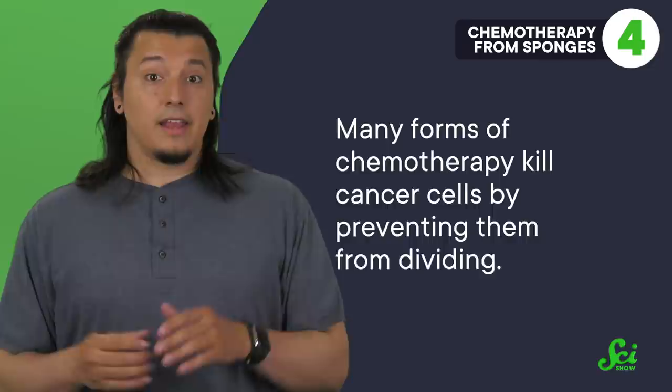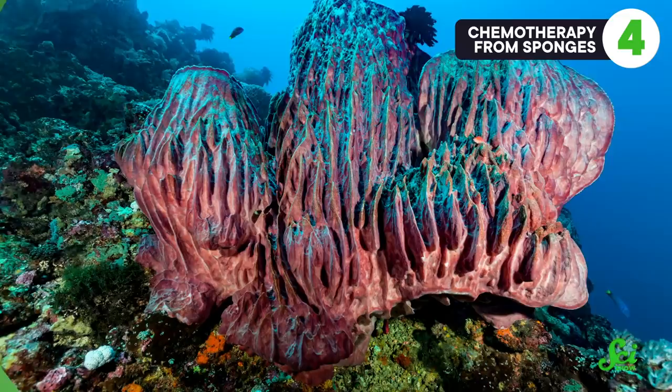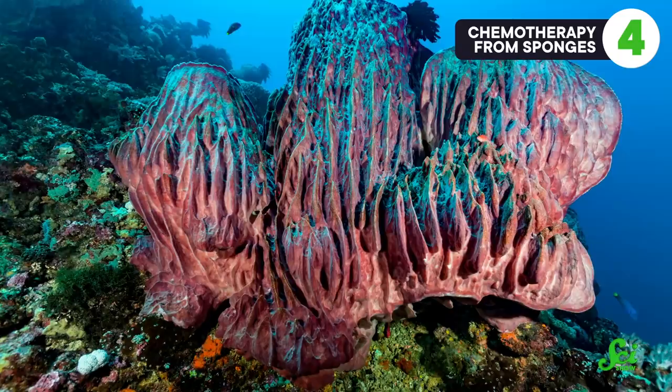And Ara-C is in a specific class of chemotherapies called antimetabolites. They prevent cell division by infiltrating the cells and gumming up the works. Because Ara-C resembles a specific component of DNA, cells can grab it by mistake when they're trying to copy their genomes and divide. But because it's not quite right, it messes up DNA replication and therefore halts cell division. And it's all thanks to the humble sponge, which is one of several coral reef dwellers being looked at for potential treatments for everything from viruses to Alzheimer's disease.